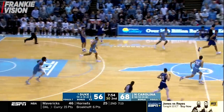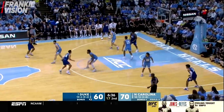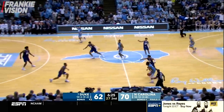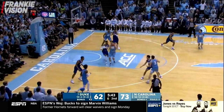Delorier with a steal. Stanley off to Moore. Yes. Another good defender, Leaky Black, got blown by. How about Goldwire laying it in? Goldwire's going to get trapped here. Anthony, good look. Wow. Pass, he beat a zone with dribble penetration.